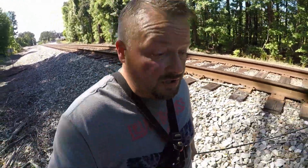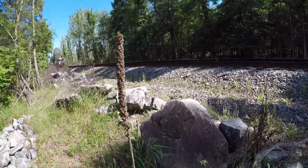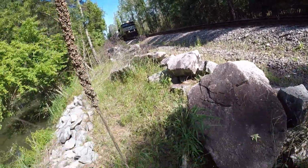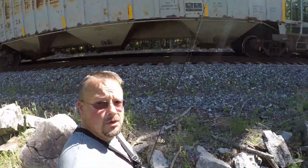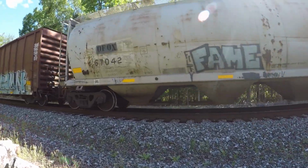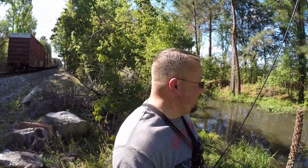All right, y'all. I will cut you back on either when this train gets here, or a deer. I don't know if y'all can see it. He just ran in the woods. Alright guys, thank goodness it wasn't raining.